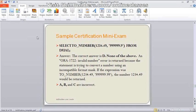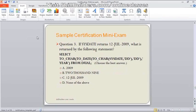Okay, we had a couple more questions, and let me just show you what the questions would be, and then we'll end it. We won't go over it. Select to_char of a to_date, of a to_char, of a sysdate. So we're doing sysdate, to_char, and then to_date and to_char again to figure out what the result is. That's a very typical question, which can take you a while to figure out what's in there.